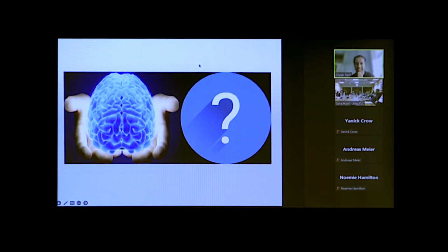But the hope for the future is hopefully we'll have newborn screening and be doing things very differently in the UK. But that is the hope rather than a definite promise.